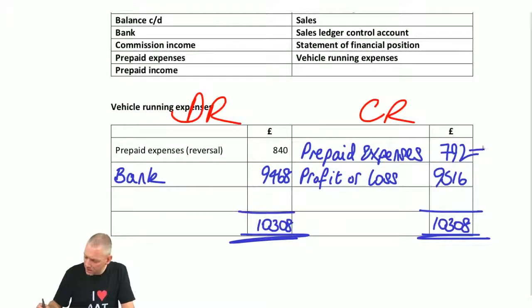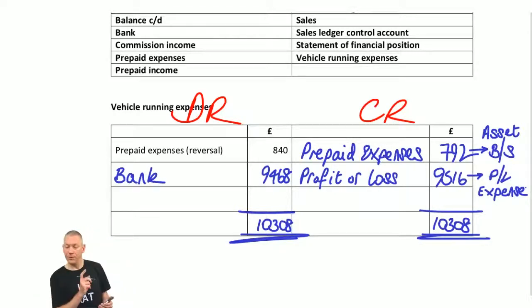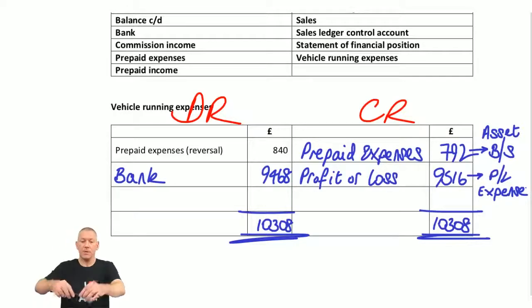So this balance is going to pop up on what's called the balance sheet as an asset. And this balance is going to pop up on the P&L report as an expense. They're in fact both expenses, but the 9516 is this year's expense and the 792 is next year's expense. Next year's expense that we've paid for already, so the supplier owes us, so we have a receivable, it's an asset. Great, that is it. That was unbelievably good timing. More luck than judgment. It is extremely difficult getting everything perfect in the studio, but that seems to have worked very well.